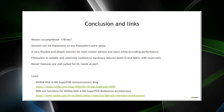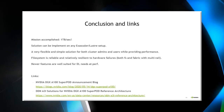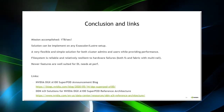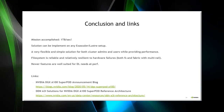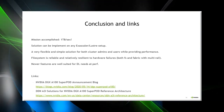All right, so I think we're running out of time here, Julie. Any last things you want to say about Selene and the work that's available here? Mission accomplished, we got 1 terabyte per second. That solution can be implemented on any EXAScaler cluster setup, right? So the idea of making things that we could have the world try is actually there. It's very flexible. We like that. It's very reliable and resilient. The multi-rail approach and having all that put together makes it easier for us to maintain. There's nothing we hate more than having to be there on the weekend to monitor the file system.